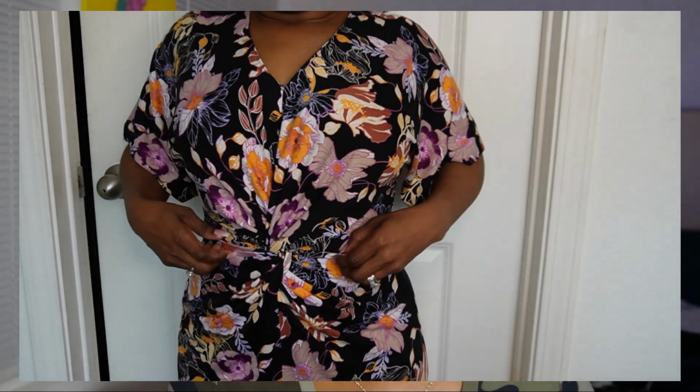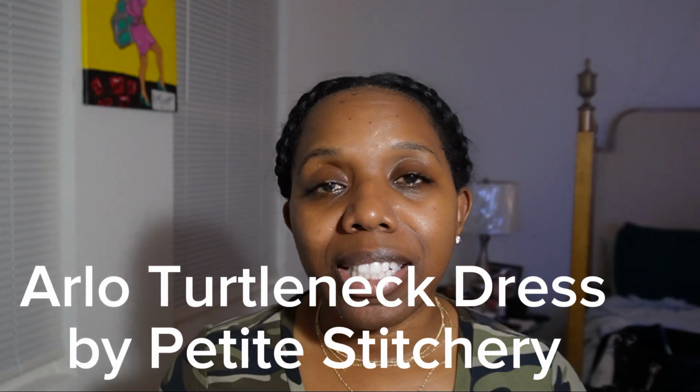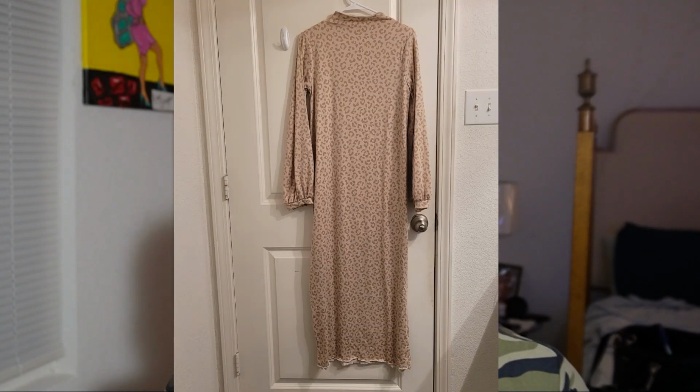Next, I made an Arlo turtleneck dress for a client. It is this dress here. I won't go into any of the size details or anything because this is for a client, but I like this material and I gave it up because she also loves leopard print, and I did not mind doing it for her because she is a very sweet lady. So I made this for her.